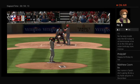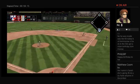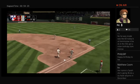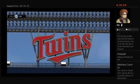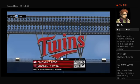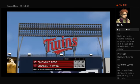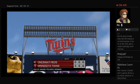And now the designated hitter for the Reds, Phillip Ervin. He was a strikeout victim in his first try. Throw on to Mauer will be in time, and that retires the side. 15 straight he's retired to start the ball game. Home half of the 5th coming up. It's the Twins 3 and the Reds nothing.